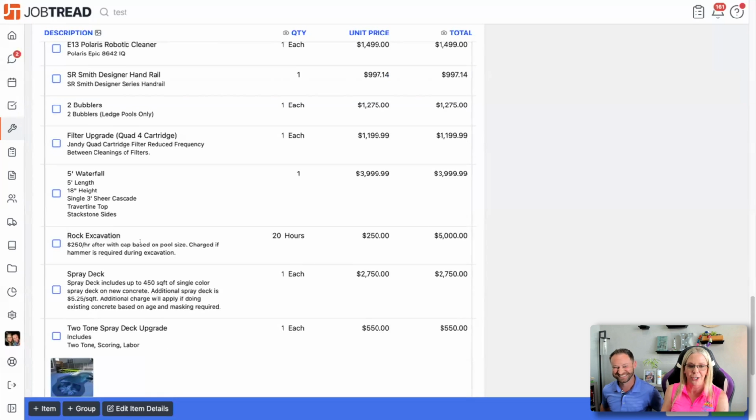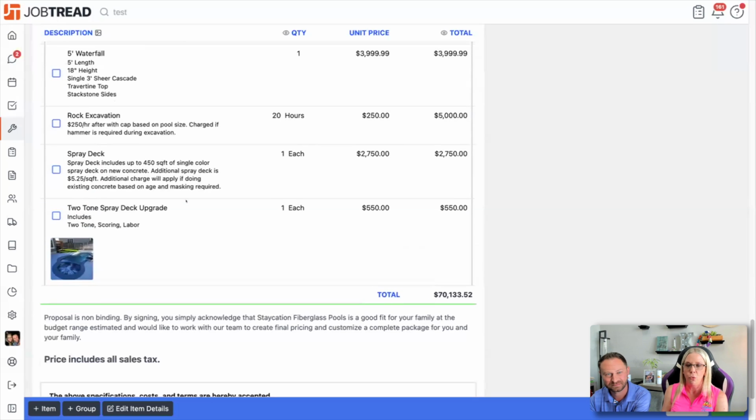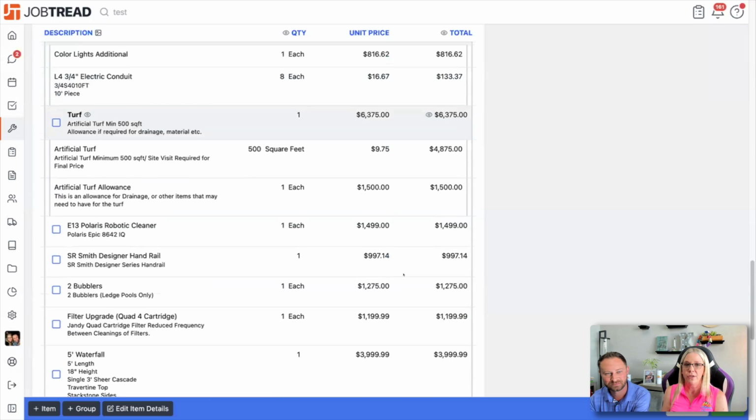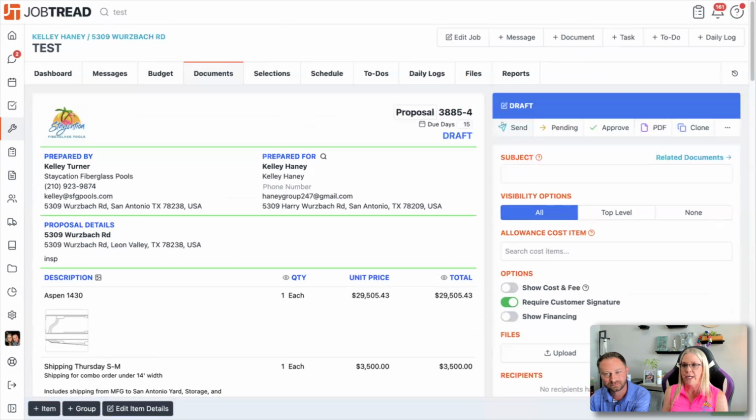Here's our rock excavation. We've got that in there too, because it is definitely an issue within Texas for sure. We can do spray deck, two-tone. So they can click on and off, kind of like what she was talking about. You want to give them options of being able to upgrade their stuff. This is a proposal. Once they sign it and we send it, then they'll actually get a contract after that.